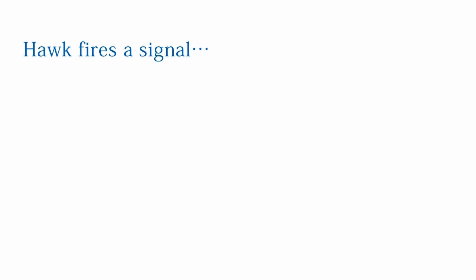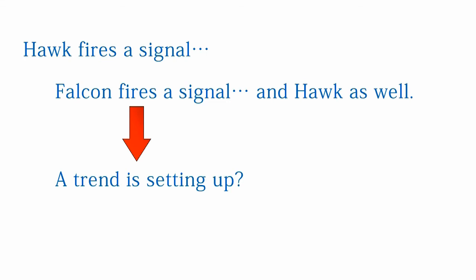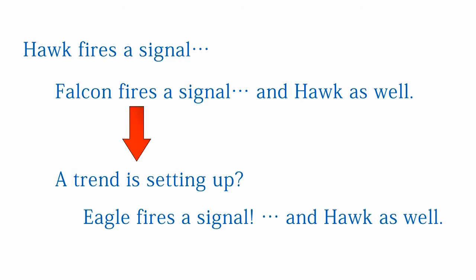First, the hawk fires a solid signal to get into the market. A short time later, the falcon fires a signal in the same direction, and the hawk fires again as well. The two birds are telling you that perhaps a trend is setting up. Indeed, your eagle is standing by looking for the kill. The eagle fires, and so does the hawk once again.